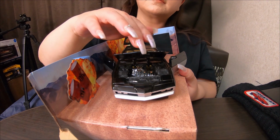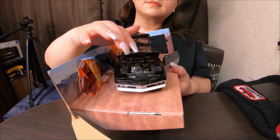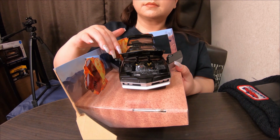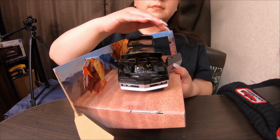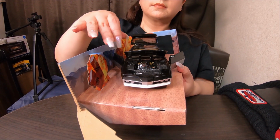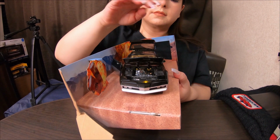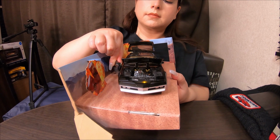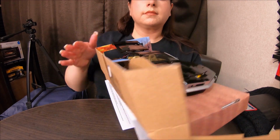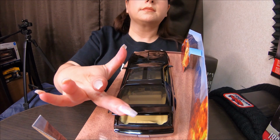As you can see, the engine compartment mimics the turbine engine that was supposed to have powered Kit and Car in the series. You see the lights? I like that. I like the color too. Do you like this car?